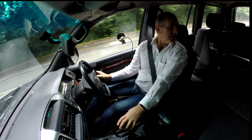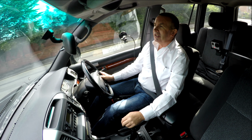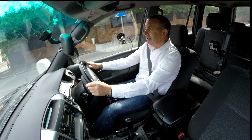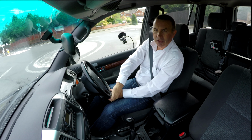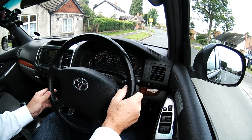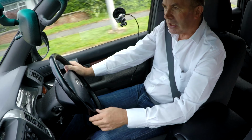Unfortunately the camera equipment's rattling, which is very annoying. Again, I wish I knew how they did it on Top Gear. So it's a really comfortable drive anyway.